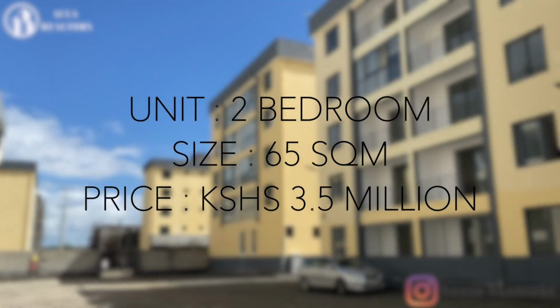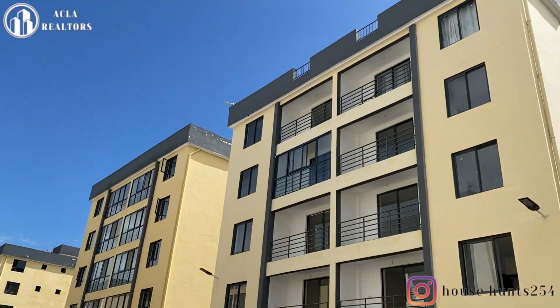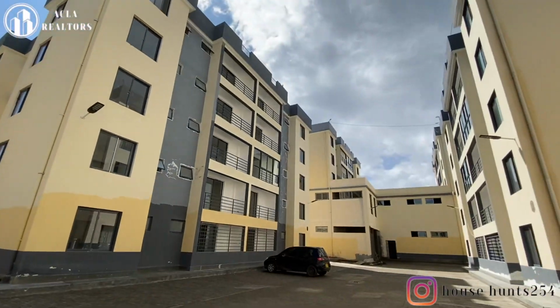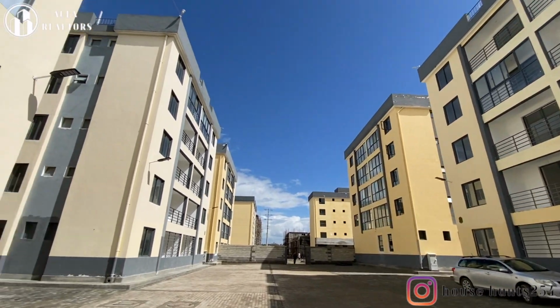Today we're in Kitengela and we're going to be checking out this amazing project. It is one of the most affordable apartments that I'm going to be showcasing. So today we're going to be looking at the two bedroom units which are up for sale.